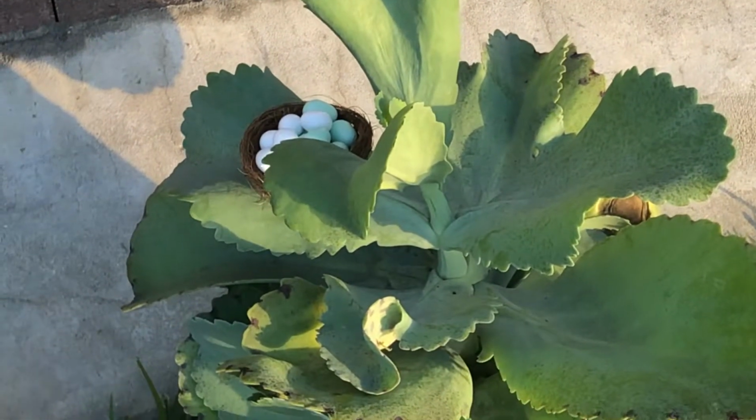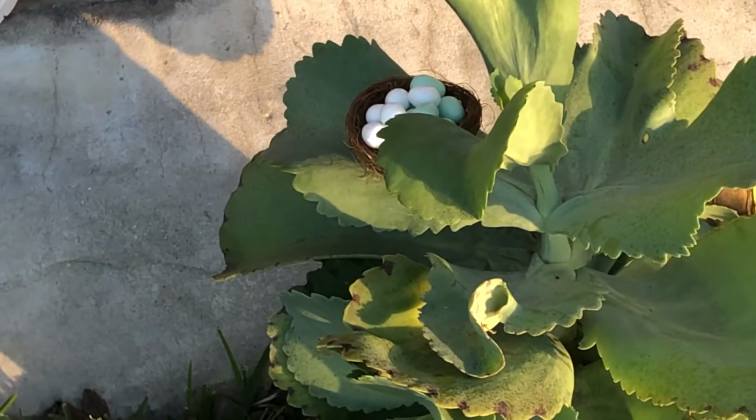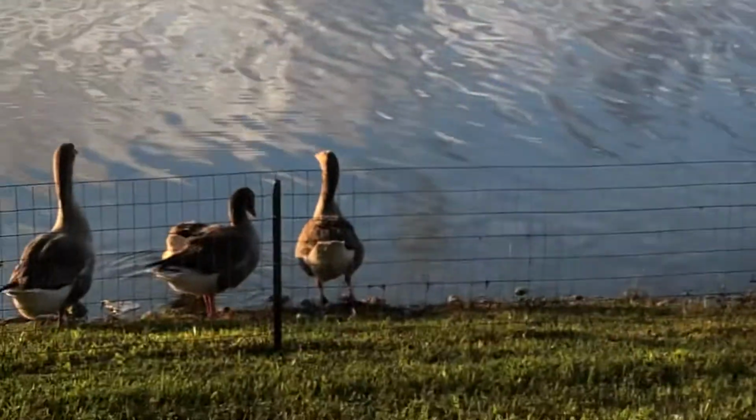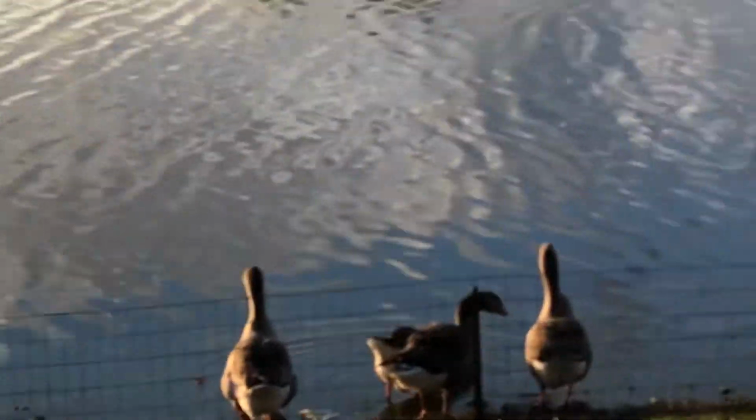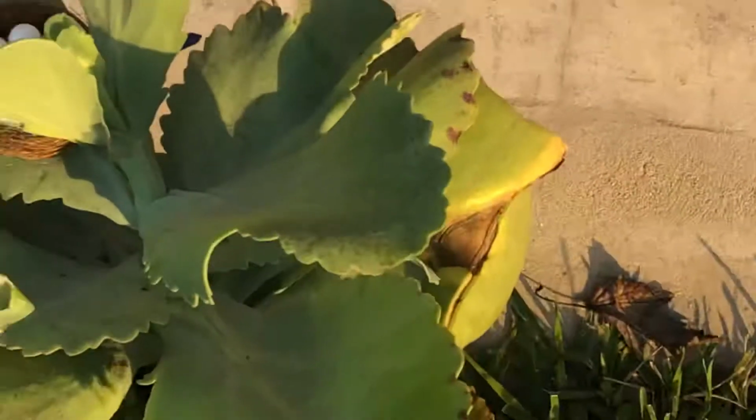Let's get the Shopkins eggs. Thank you. I'll put it in the middle. Okay, friends, if you hear that in the background, those are our geese in our lake. They always like to come and watch our videos. They're like our biggest fan. Now we can get the Shopkins eggs. But we can't grab them. The bird needs to bring it to us.